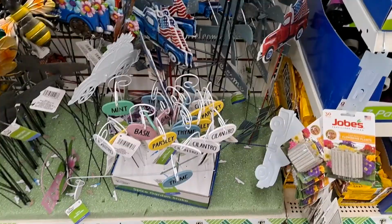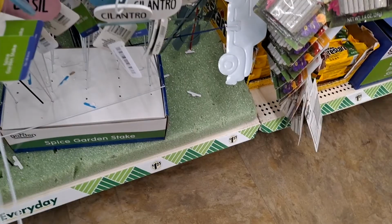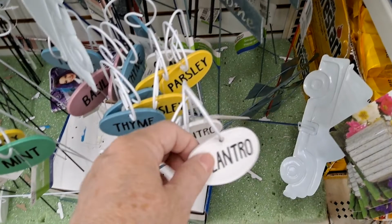Oh my gosh, I have found what I was looking for. Oh my goodness. Oh my goodness. Cilantro is something genetic. I can't stand it. But they have cilantro too.